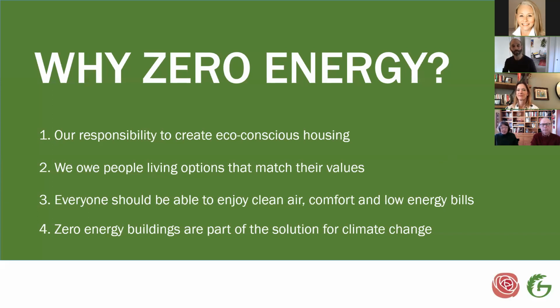able to enjoy cleaner air, comfort, and low energy bills, all of which are aspects of the zero energy buildings that we're going to talk about here in just a minute. Zero energy buildings are also part of the solution for climate change.